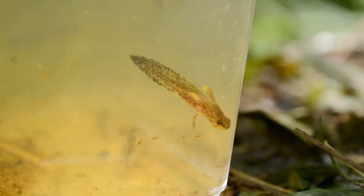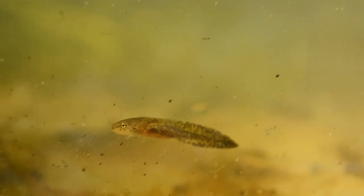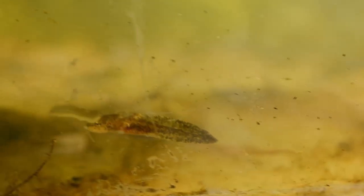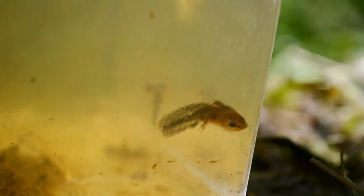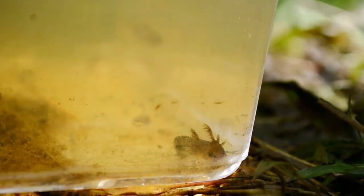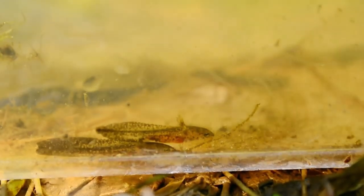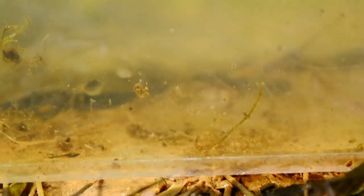Time is against them. As the days grow hotter, the vernal pools begin to evaporate and will eventually dry up, leaving behind only a shallow, muddy spot where water once stood, along with any spotted salamander larva that did not make the transition to land.